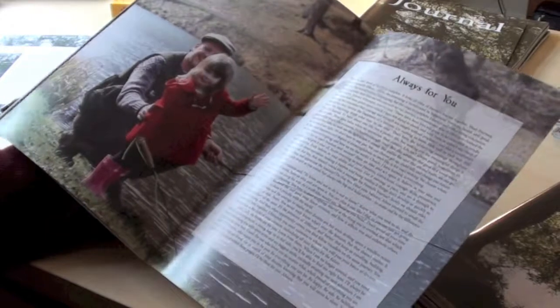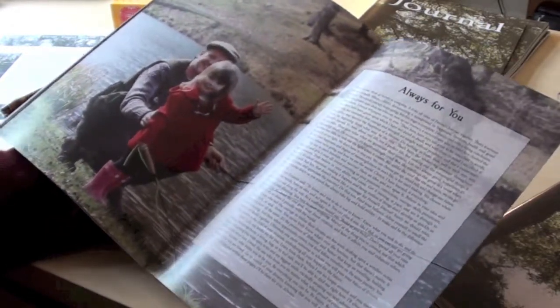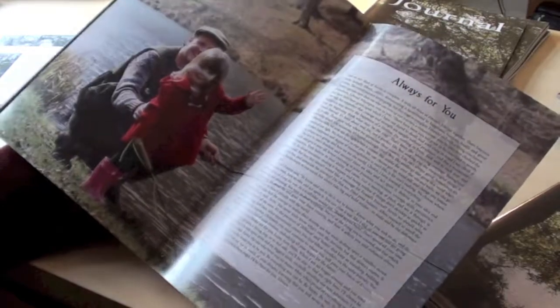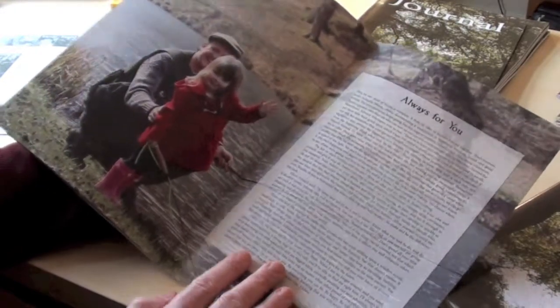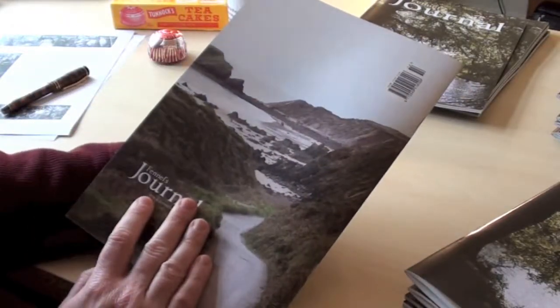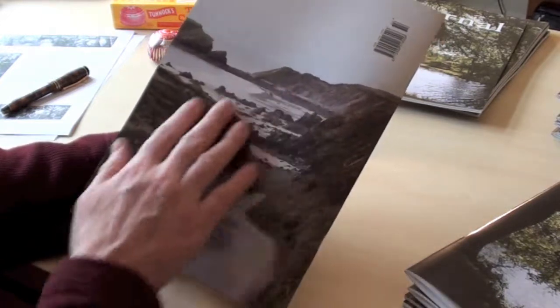That's what that chapter's about. It's the hardest thing I've ever written. It took me about 3 weeks to write this one page. I kept having to start, was in a flood of tears. But I got there in the end and completed it for little lady. And for you as well, for when you read it. And that's it. And the back cover is of a beach in Wales called Marlow Sands.